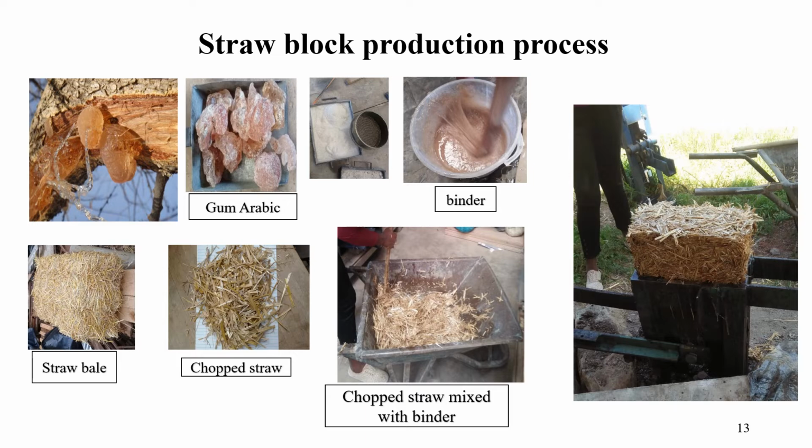So this is the process of straw block construction. We used the gum arabic, we blended it, and we mixed it with water in the proportion 1:1. Then we chopped some straw, we mixed the chopped straw with the binder, and we formed this block that we are seeing on the machine.